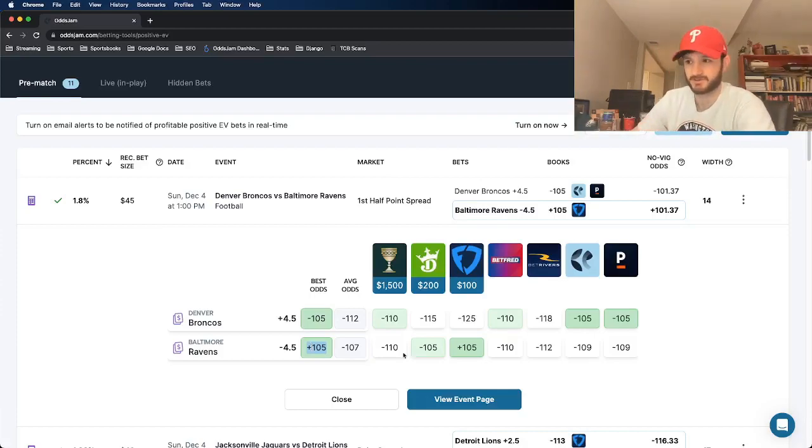Just look at all the other sportsbooks. It kind of helps seeing these average odds here. So average odds of minus 107, a 12-cent difference, just in terms of the average. But now let's look individually. Caesars, minus 110 each way. Basically saying we think that this is a 50-50 outcome.